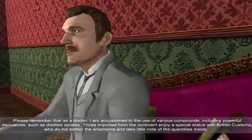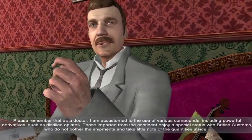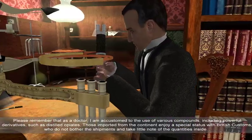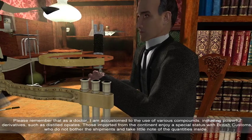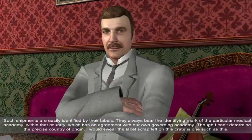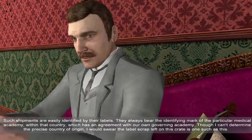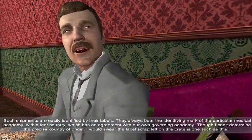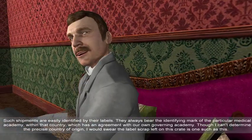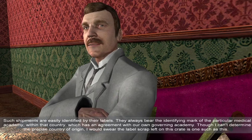Explain your reasoning. Please remember that as a doctor, I am accustomed to the use of various compounds, including powerful derivatives such as distilled opiates. Those imported from the continent enjoy a special status with British customs, who do not bother the shipments and take little note of the quantities inside. Such shipments are easily identified by their labels. They always bear the identifying mark of the particular medical academy within that country which has an agreement with our own governing academy. Though I can't determine the precise country of origin, I would swear the label scrap left on this crate is one such as this.